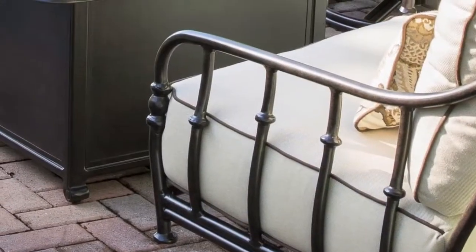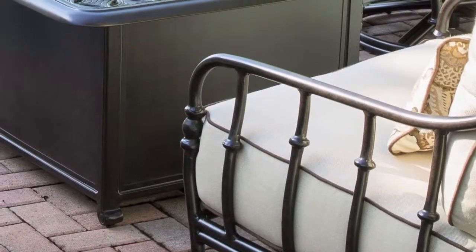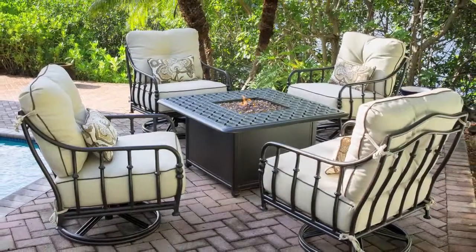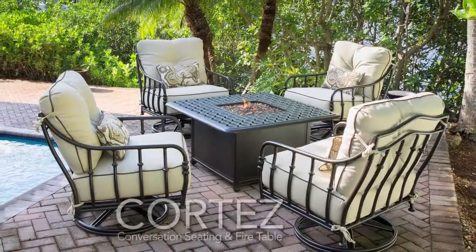The antique dark rum finish on the Cortez collection is hand-applied over a baked polyester powder coat base, providing a one-of-a-kind, highly durable finish of great beauty.